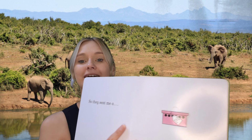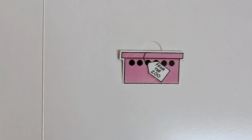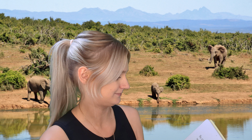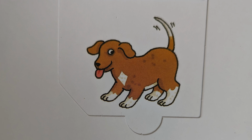So they sent me a, this is a little pink box. Ribbit, ribbit. That's right, it's a frog. It was too jumpy. I sent him back. So they thought very hard and sent me a, so open up this basket, it says, from all your friends at the zoo. Ah, it's a little dog. He was perfect. I kept him.